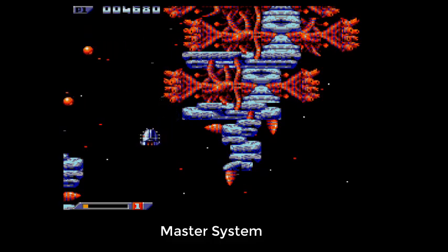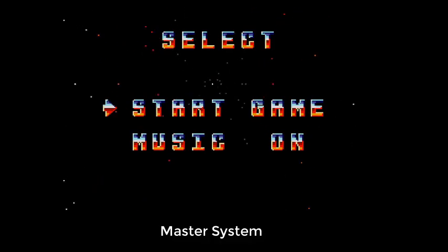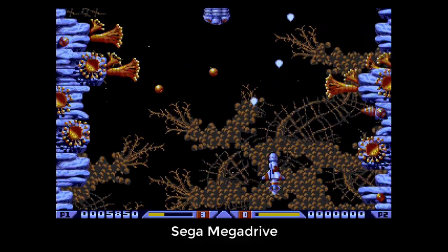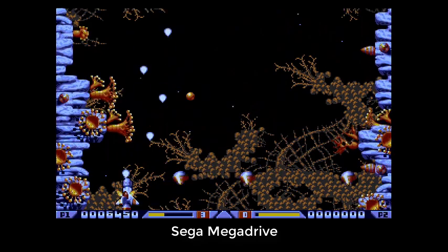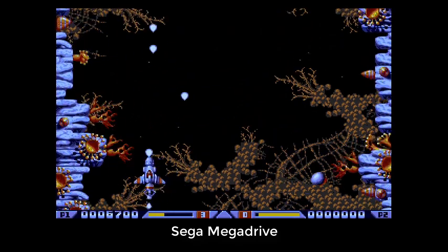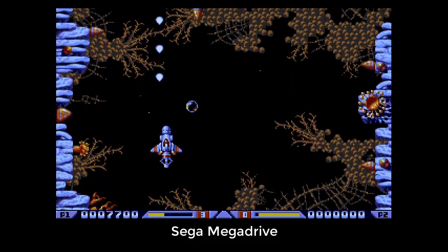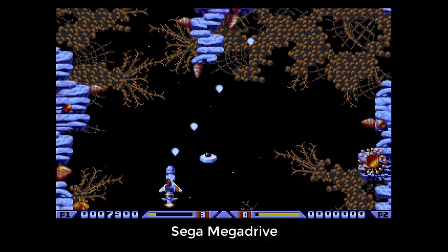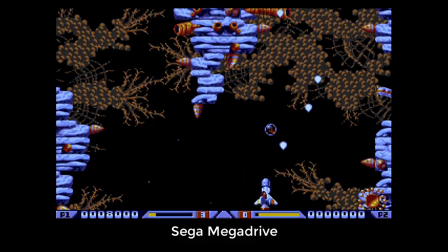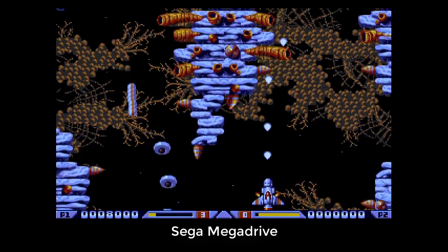Is it my imagination, or does it play slightly slower? Possibly. Not a bad thing. Anyway, that's the Master System. Right, moving from the Master System up to its big brother, the Sega Megadrive. Slightly more refined graphics. It's done away with the sideways scrolling, probably because it's got the detail in the graphics.